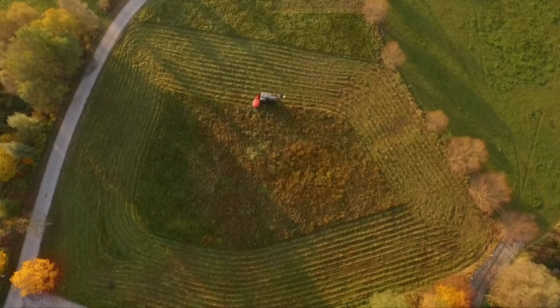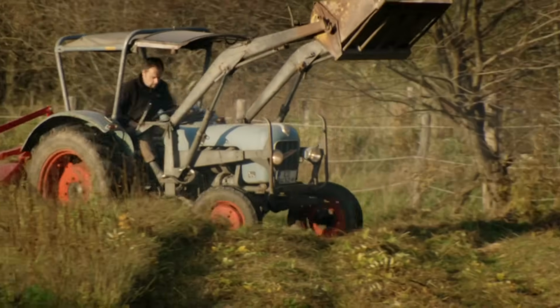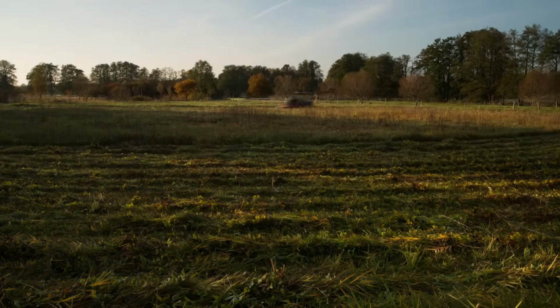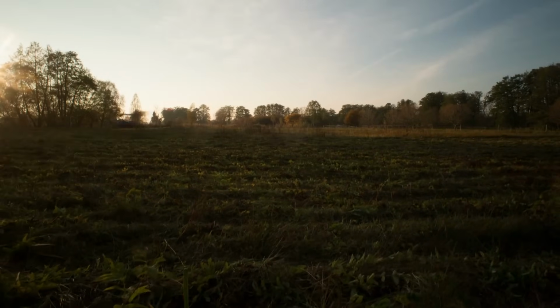Grasslands that are mown later in the year, when the caterpillars have disappeared underground, ensure that the dusky large blue can breed. Without human intervention, the grasses would soon be smothered by larger shrubs and bushes. So the survival of this rare butterfly depends on the careful management of its habitat.